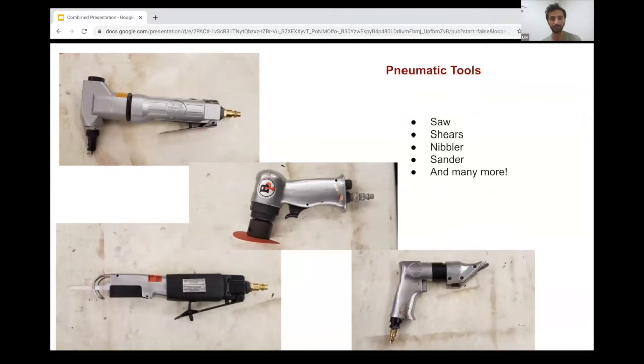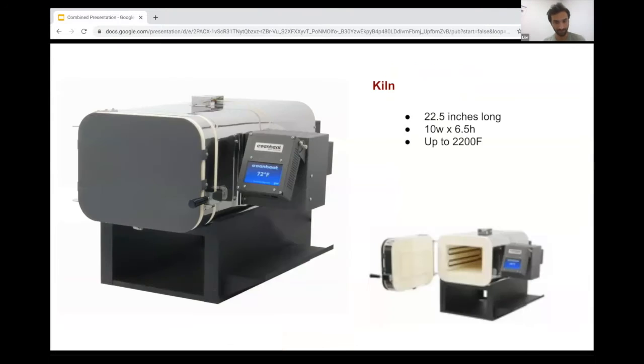Whole bunch of pneumatic tools we just got set up. We recently got a really big air compressor, so our pneumatic capabilities opened up a whole lot. The ones we have here are a nibbler on the top left corner that lets you do curved cuts in sheet metal, a sander, a saw, and a pneumatic shear on the bottom right for cutting straighter lines.